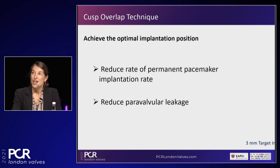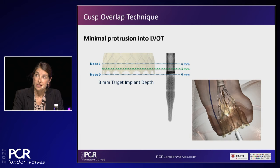So first of all, I think we should always ask ourselves, why do we have to achieve an optimal implantation position in our patient? And I think the main goals, apart from the commissural alignment, is the reduction of permanent pacemaker implantation rate, which is still an issue, and also to reduce paravalvular leakage. And I think here it is absolutely key that we have a minimal protrusion of the device into the LVOT, because we know that if there is too much interaction of the device and left ventricular outflow tract, the risk for AV blockage is higher.